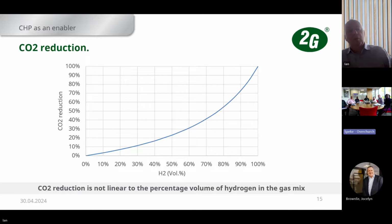Okay, that's just quite interesting. So when you mix hydrogen with natural gas, for example, 20% hydrogen, you're getting about, I think it's about 7 or 8% CO2 reduction. Not a straight line, that's one thing. So 100% hydrogen, you're getting 100% CO2 reduction. So even 20% is good, and that's what I believe they're planning to inject into the grid, the national grid, you're probably aware of.